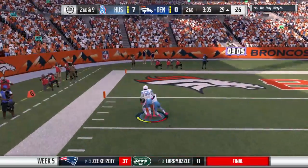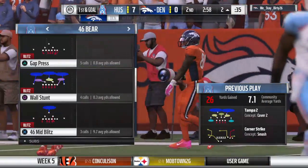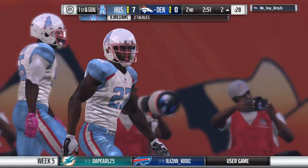And this is caught at the 8. And they do stop him, but he takes it all the way to the 2. And those first downs do add up. The offense keeps the ball moving downfield and keeps their defense on the bench, giving them a chance to rest.